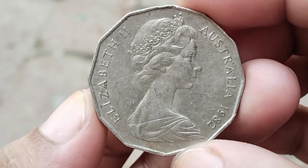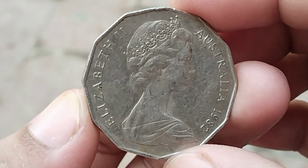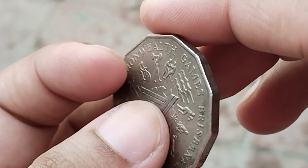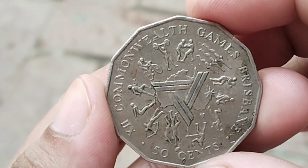Yes, you heard that right, millions. This coin could be sitting in someone's collection right now, and it could be worth a fortune. First, let's take a look at the history behind this incredible coin.